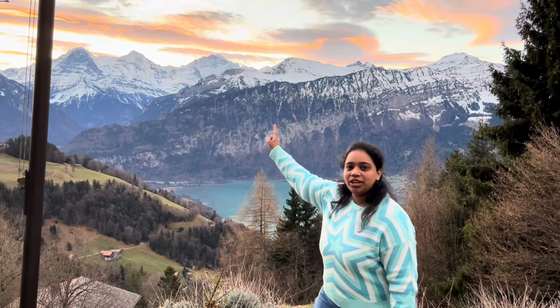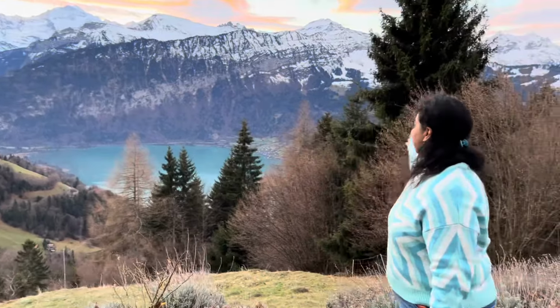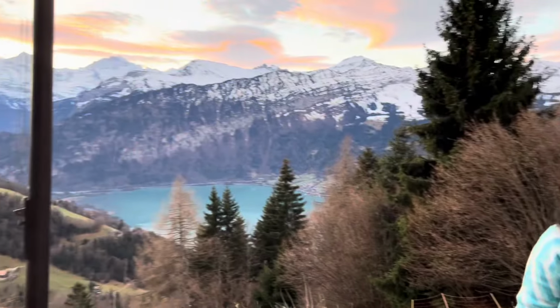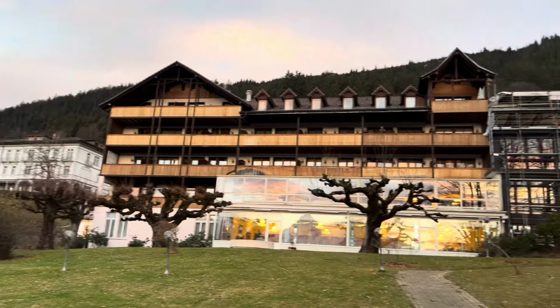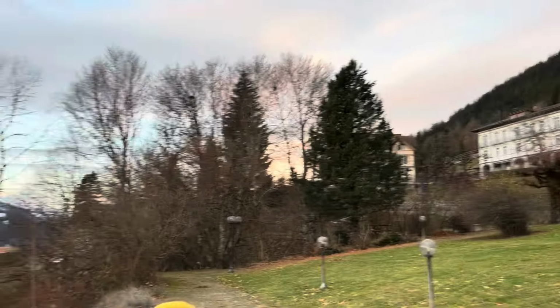So that is the Jungfrau mountain, so we are heading to that. And this is the Jungfrau lake. So right now we are in Interlaken Ost. Our stay is in the Park Hotel. This is a beautiful view from our hotel. The top left corner is our room.